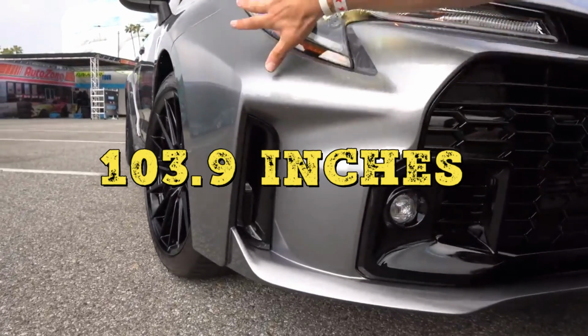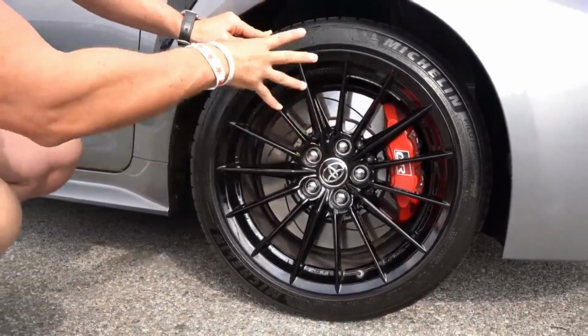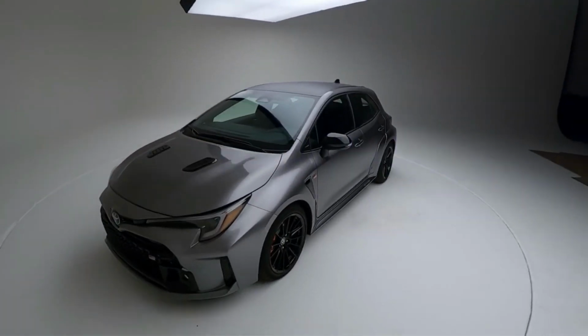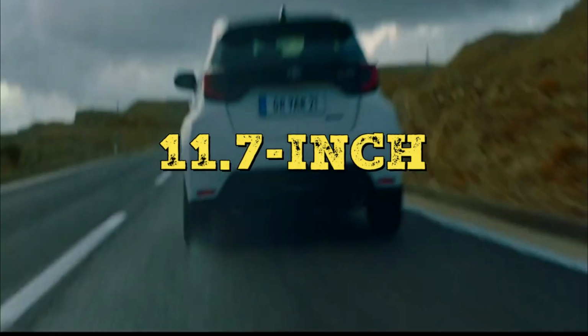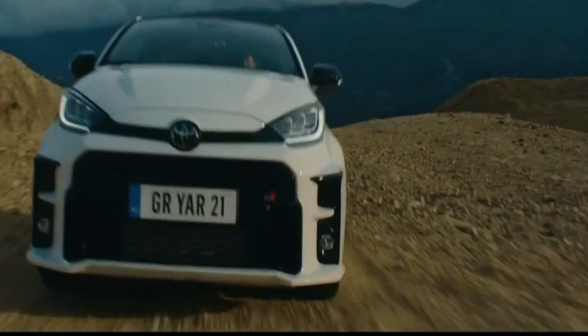The wheelbase is 103.9 inches long, just like the normal Corolla hatchback, and this wears 18-inch gloss-black wheels wrapped in Michelin Pilot Sport 4 tires that are 235 millimeters wide. The front brakes are 14-inch ventilated rotors with slotted calipers, while the rear brakes are 11.7-inch ventilated rotors. If you get the Circuit Edition, it will come with red calipers with the GR logo on them.